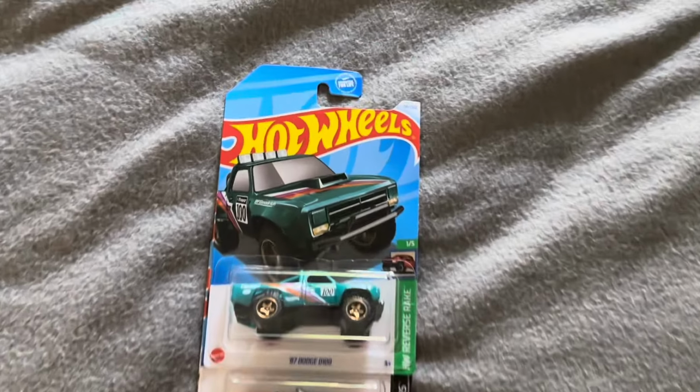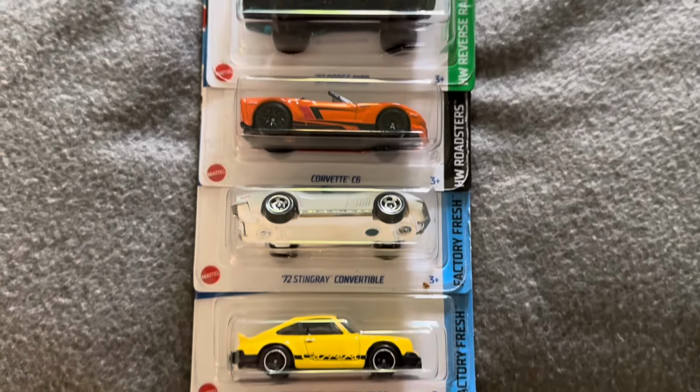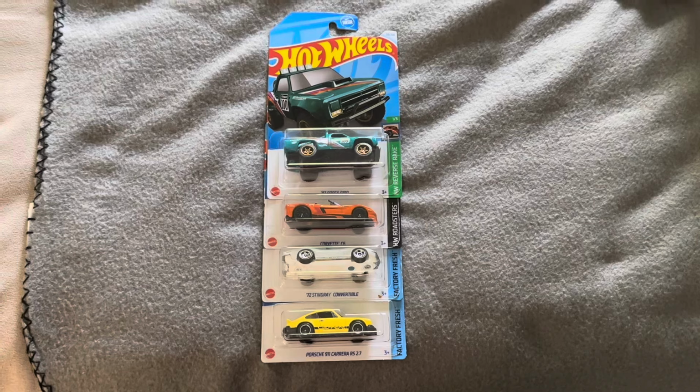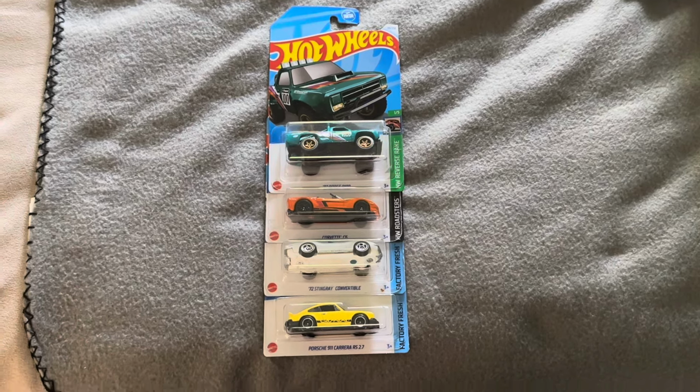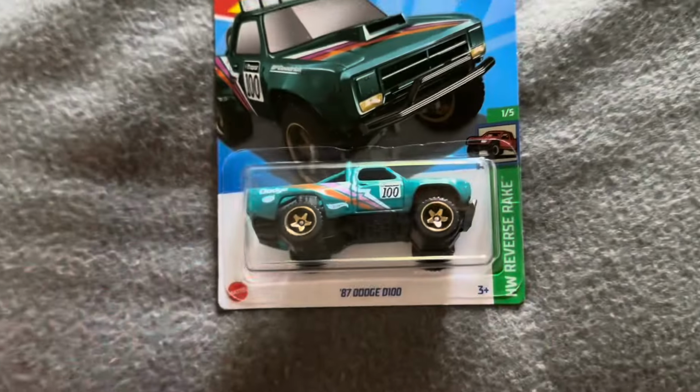Well, here are the 4 cars I found on that quick trip to Giant. Definitely worth stopping in there. I have been looking for the Porsche and the Corvette. I was happy to find those for sure. We'll go ahead and open up the cars and truck. We'll see what we have here.